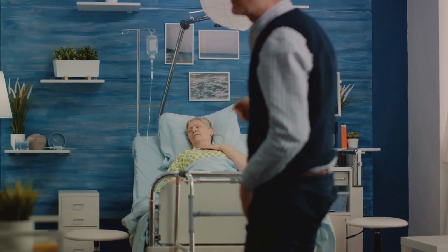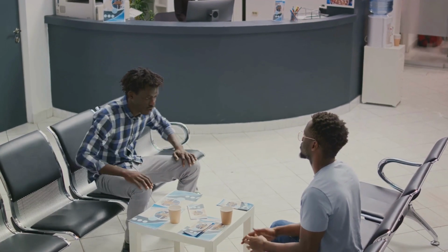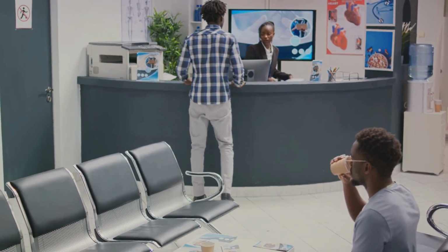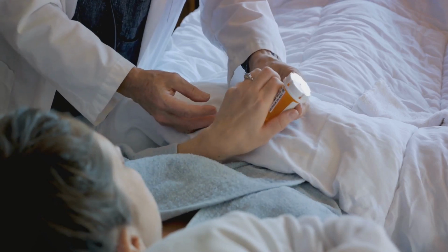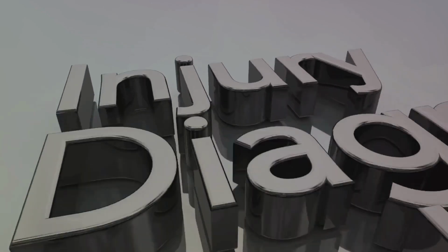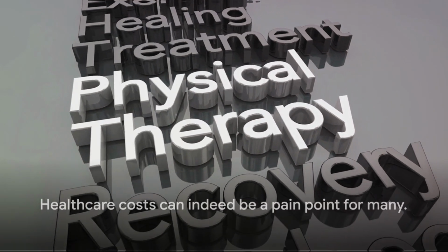Even with insurance, out-of-pocket costs can be substantial. Coverage varies, and patients might find themselves facing hefty bills for services they presumed were covered. It's a complex and frustrating system, leaving many feeling helpless in the face of mounting costs. And let's not forget about the cost of aftercare, medications, and physical therapy. It's a long and expensive road to recovery. Healthcare costs can indeed be a pain point for many.